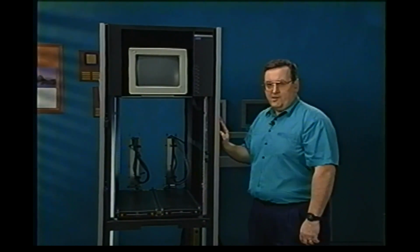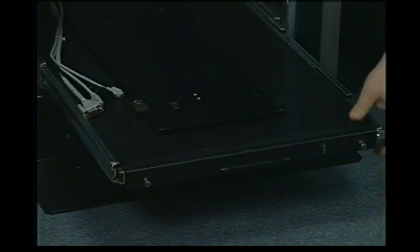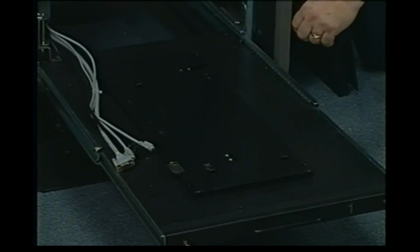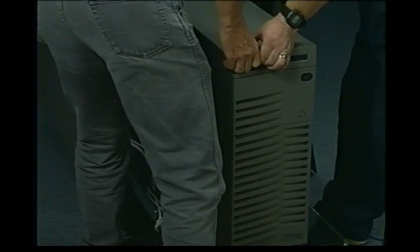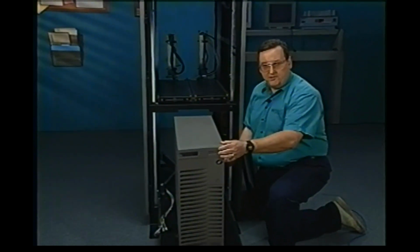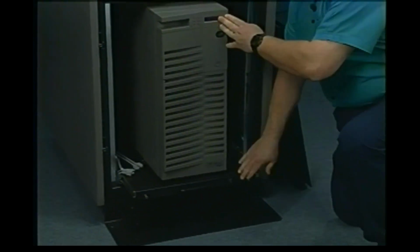Now we will install the servers. The first server will be the server 720 in tray position number 1. As you can see, the tray assembly is already installed. 2 people are required to lift and install the server. Good. Now, with the server securely installed, the cables will be installed when the tray is retracted.